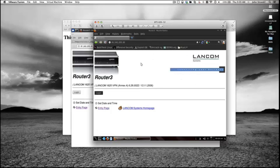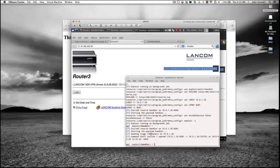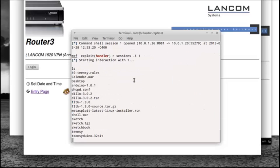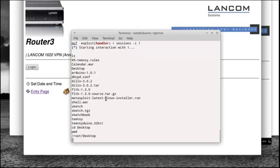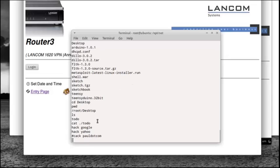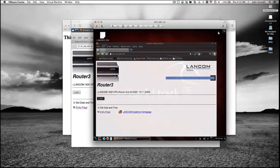So here you can see that this is the attacker's system, and if we come back and we take a look at our computer system, because the attacker has gained access to our page, we were able to successfully counter-hack the bad guy. Here you can see we have full directory listing. Change directories to the desktop. I see their to-do list. You can see that the attacker's to-do is to hack Google, hack Yahoo, hack Paul.com. Now, if I go back to the bad guy system, you're going to see that we were able to put a file on their desktop called I hacked you.